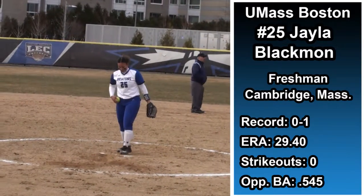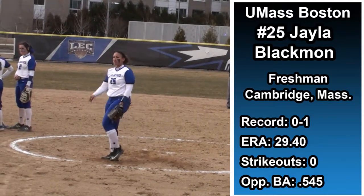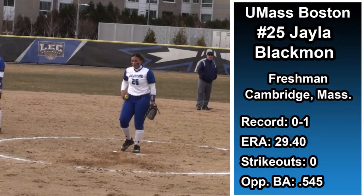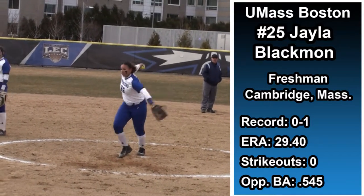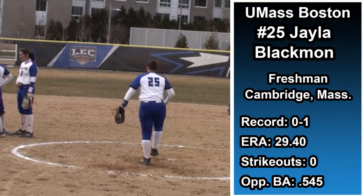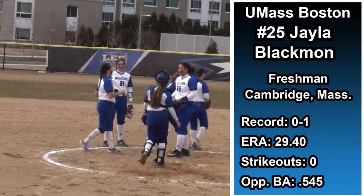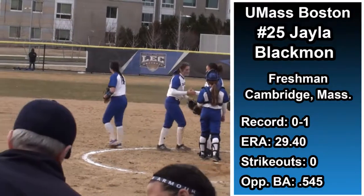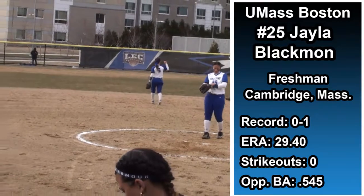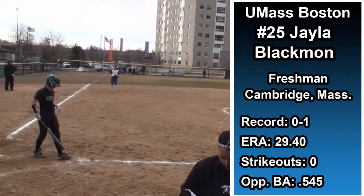So you see Blackman's stats here so far from their non-conference schedule. Struggling so far for sure, but the ERA is from a very small sample size. Opponents hitting over .500 against her, but she doesn't just need to get this one out to get out of this inning. She'd have one more inning to get through. So it'll be Blackman trying to get a couple of outs here, keep the UMass Boston Beacons alive in this game. Going to be a struggle at this point to come back from down 6-2, but still within the realm of possibility if they can cut off the bleeding right here.